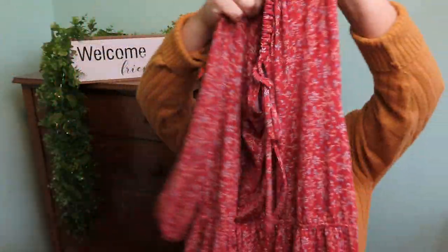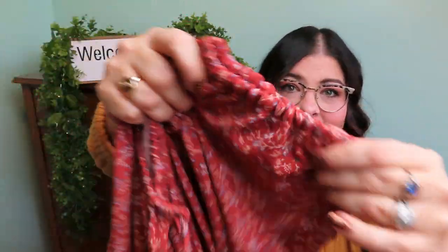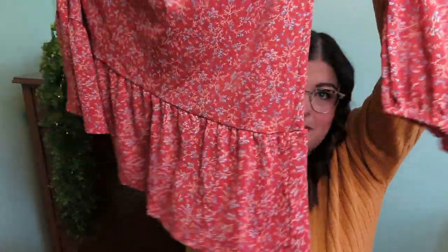Next we have, I hear him on the stairs, the Kaylee Nilani knit dress in burnt orange. This is one she threw in for me. This is really pretty. Really pretty. I wasn't expecting this. It has elastic sleeves. It has an elastic waist, and then it has this really cute ruffle on the bottom.